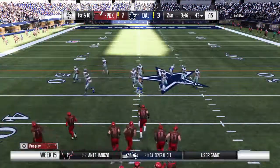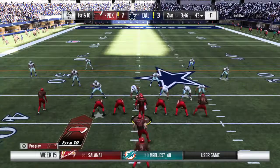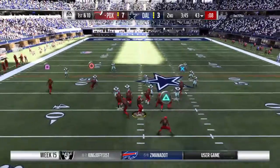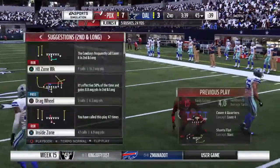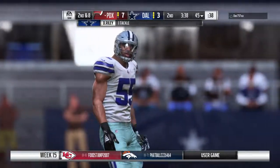The fourth down run successful. Now they look to pay it off on first down. On first down, Darnold. And he'll be brought down right at the 45-yard line. It'll be a 2-yard gain, and it'll make it 2nd down.